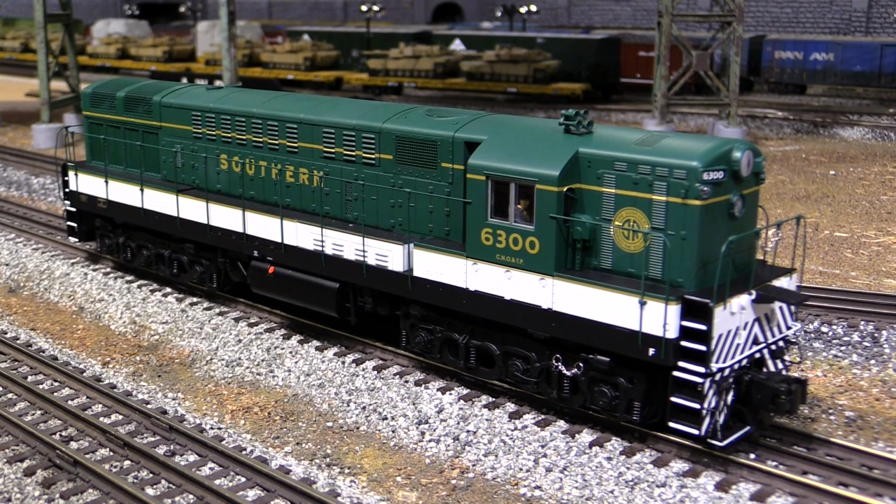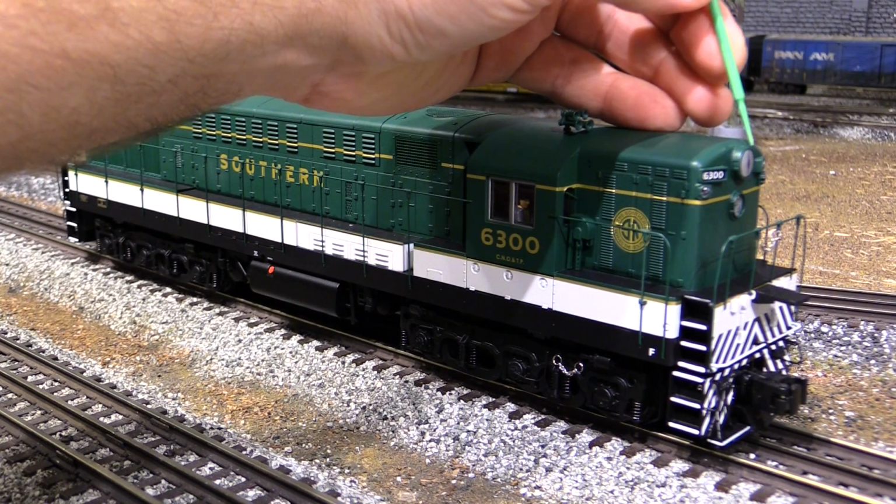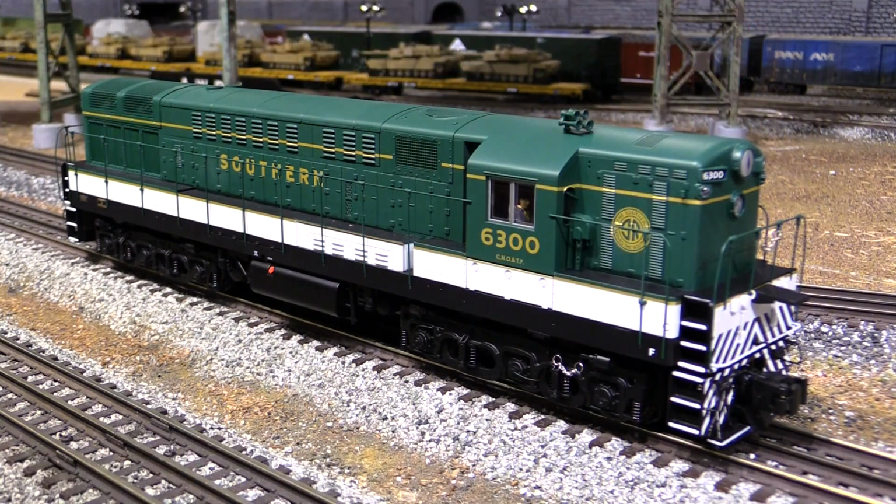Now, one thing that I would like to point out about the Southern version that you're seeing here is that it is not 100% true to the prototype. Most notably, it is missing the bell that was right here on the real 6300, and instead it's got a second light up here. So if you're a stickler for realism, you may want to try a different road name. As for me, it really doesn't bother me that much. Hey, this is Lionel. They're not exactly known for having the most prototypically accurate models in the world. I'm not losing any sleep over it. It's a lot of fun to run this model, and that's all I care about.